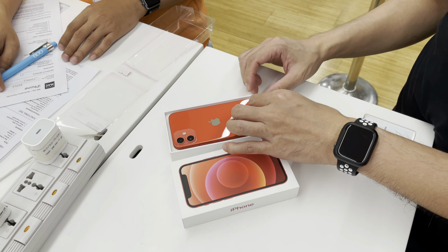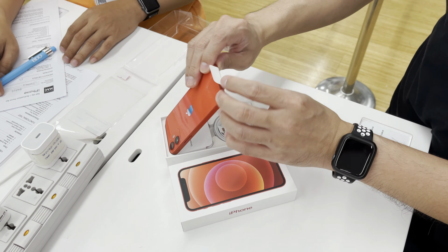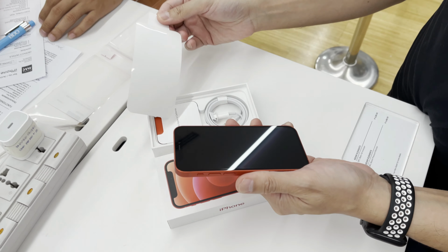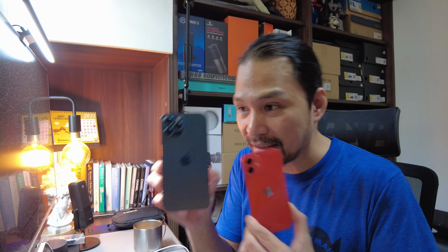Would you really get an iPhone 12 Pro Max in 2021? Or wag na lang? Because I just got an iPhone 12 mini. Ito nga ba ang worth it versus the 12 Pro Max? The limited product red edition, this is the mini, and this is the 12 Pro Max, yung matagal ko nang gamit in Pacific Blue.